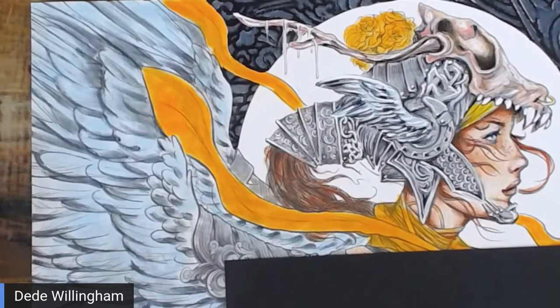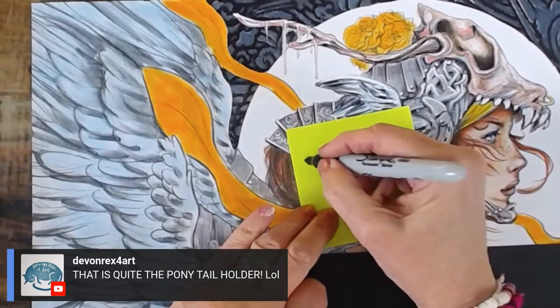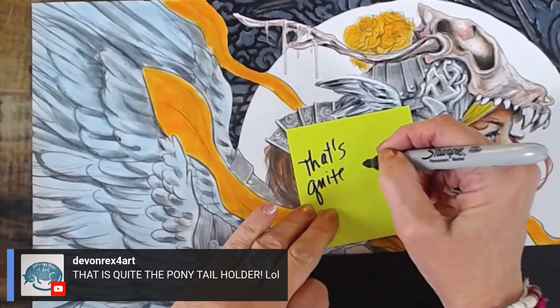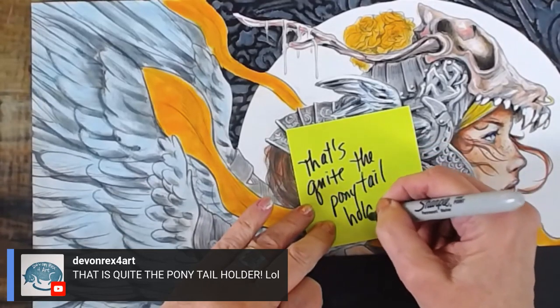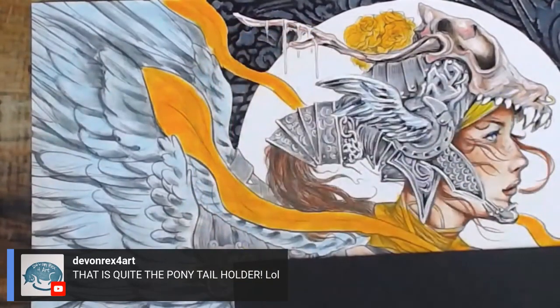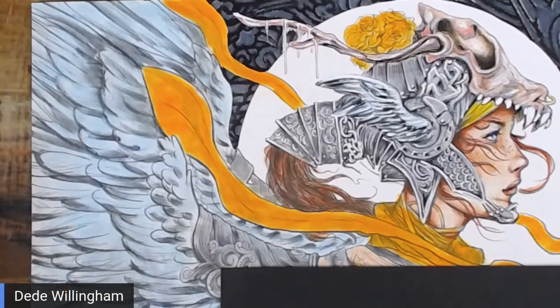Quite the ponytail. Oh my gosh, Devin, that needs to go in the wingnut book. Is that quite? I'm spelling quiet or quiet. Oh my gosh. Okay, that's going to go in the wingnut book, Devin. Yep, you're a wingnut, Devin. You're a wingnut. Oh my gosh, that's great.